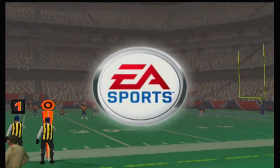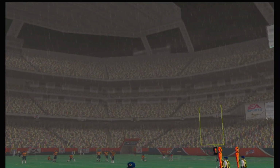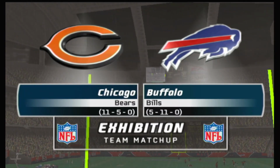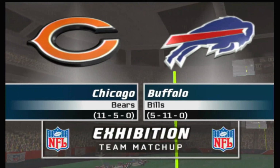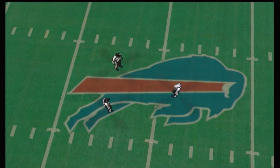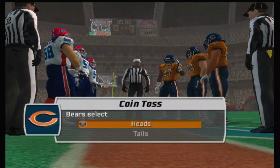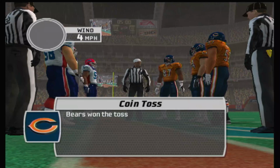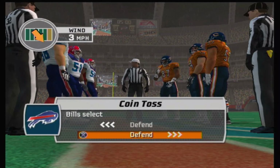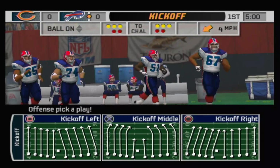We're live and getting ready for what should be another great NFL matchup. The field is damp and rain is in the forecast for tonight's game as the Bears get set to take on the Bills. And the captains are out there ready for the coin toss. Both teams have taken the field and we're ready for tonight's kickoff.